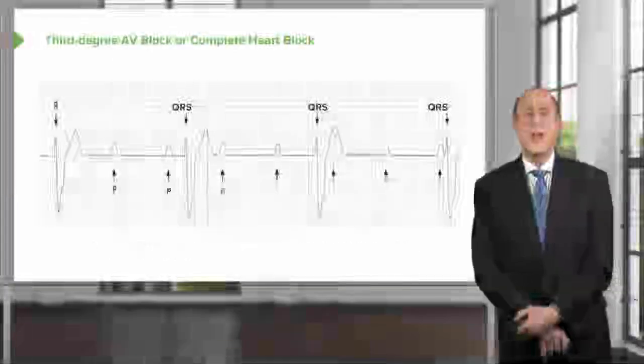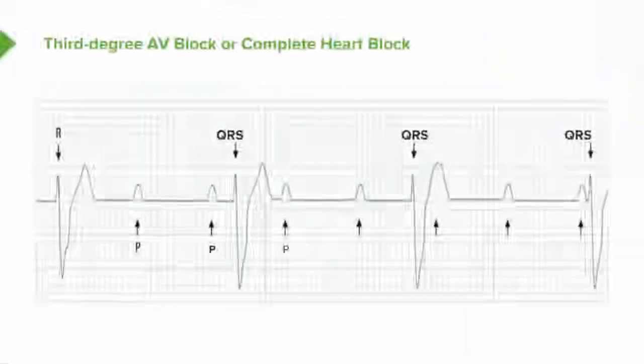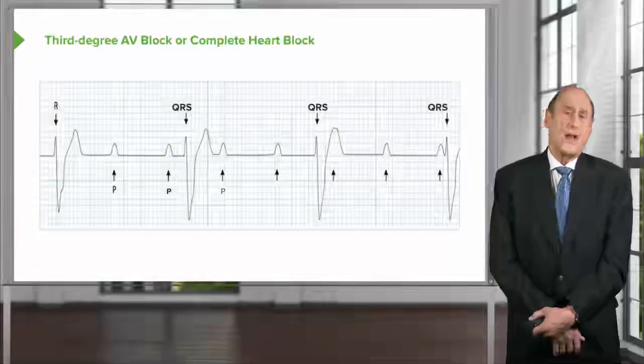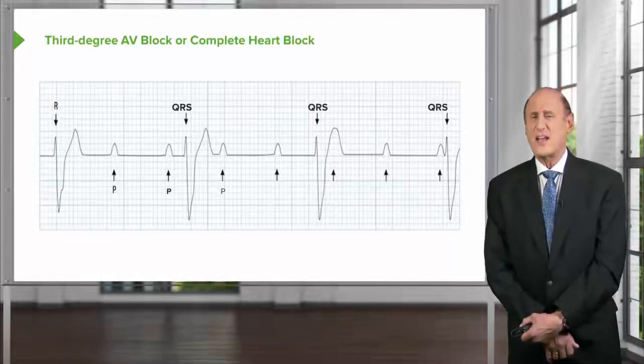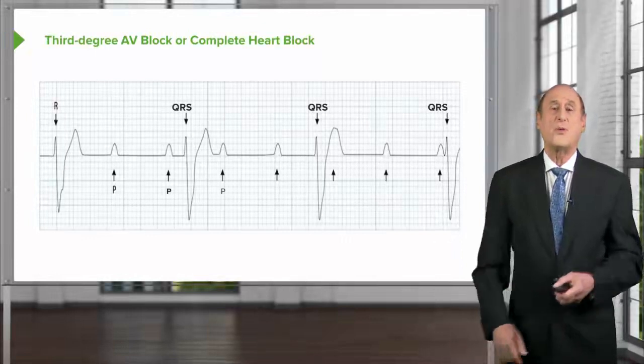So here's an example of third-degree AV block. Notice we start off with a QRS, then there's a P wave, and there's another P wave. Oh, and here's a QRS. Oh, and look, there's another P wave afterwards. You'll notice these P waves are not in any relationship to the QRS. So in the second complex, you have what could be a normal PR interval. But wait a minute, the next one is long, and then the next one is short. In other words, the P waves are moving at their own rhythm, and the QRS is moving at its own.